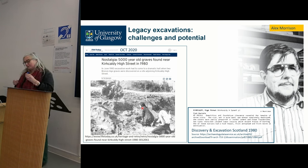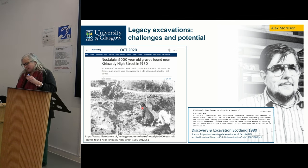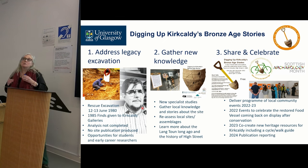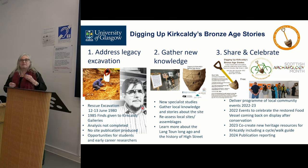Alex and the University of Glasgow got involved because Jane phoned round to try and get some archaeological assistance for the excavation, and Glasgow responded positively to that invitation. The resulting excavation was undertaken over 2 days, but then was never written up by Alex. It was left in the archive, and was distributed between the University of Glasgow and material that went to Kirkcaldy Galleries at Fife Cultural Trust in 1985.